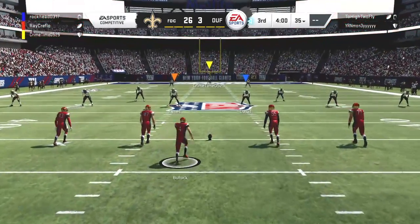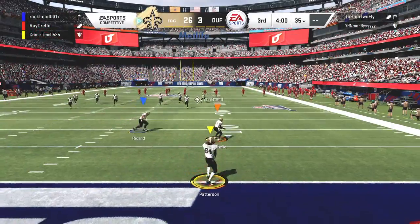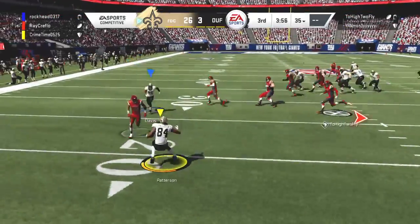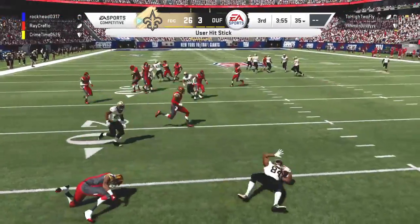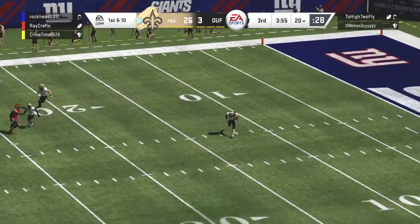Set now to go for the third quarter. The Saints have the lead and set to receive the kick. This will be taken in at the 1. And he will be marked out right there at the 20-yard line.